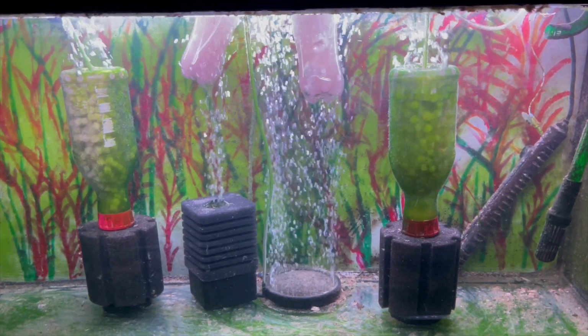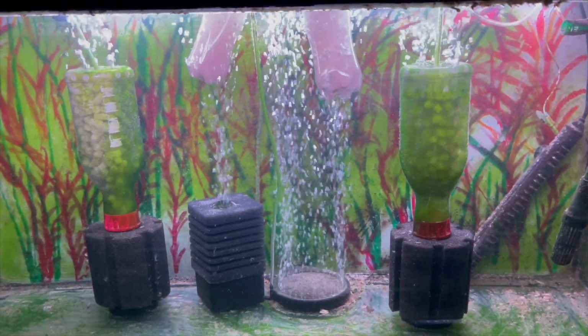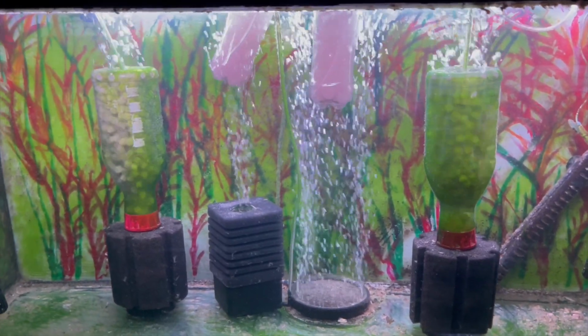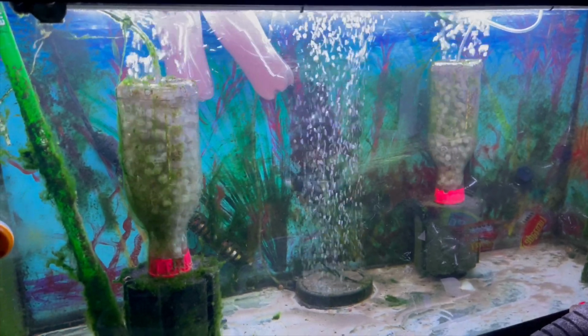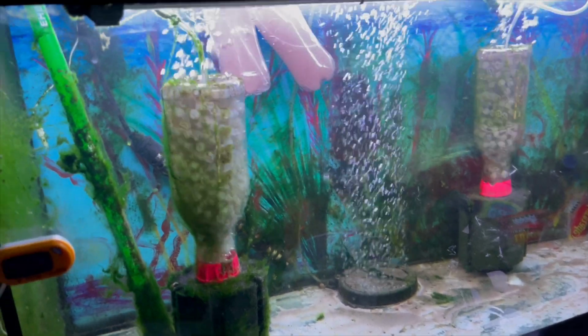Both my tanks are ready for fry. Picking them up tomorrow, Thursday. So, I'm going to use the other tank. So, hopefully, everything should go well.